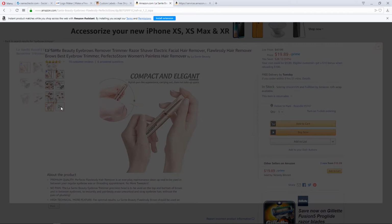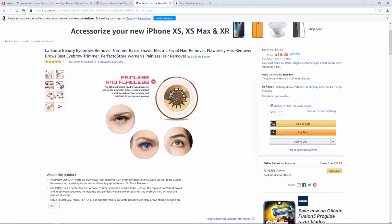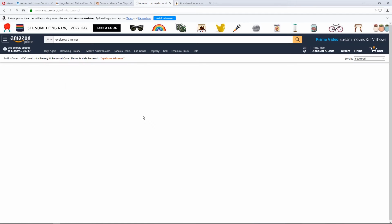And then you can see here too, +2, so you can't see all of the images. It's these initial ones that you'll want to show your logo in. But what I was also going to show you is, see, they got it right up here, accessorize your product listing by adding some sort of free gift to it that makes it unique from just this standard eyebrow trimmer. Now, these guys are giving you, it looks like a little brush and a battery. I don't know if that's enough of an impact to make it unique, but you can certainly do something.